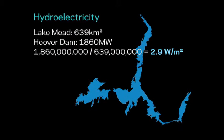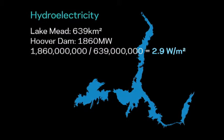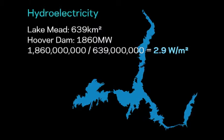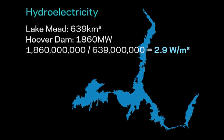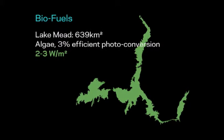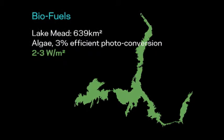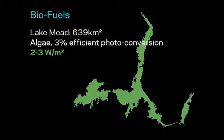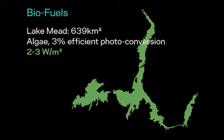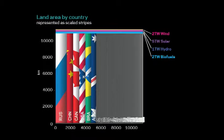Hydroelectricity is a little harder to measure on the same things, but let's say we take the surface area of Lake Mead, that's where all the water collects that we send over the Hoover Dam. We take the power output of Hoover Dam. We get about 2 or 3 watts per square meter for the Hoover Dam, or for hydroelectricity. Just sort of really coincidentally, biofuels end up giving you about the same power density. So if you covered all of Lake Mead with an algae, like a biofuel, if it was an extremely good modern technology algae, you'd get 2 or 3 watts per square meter for all of that lake.